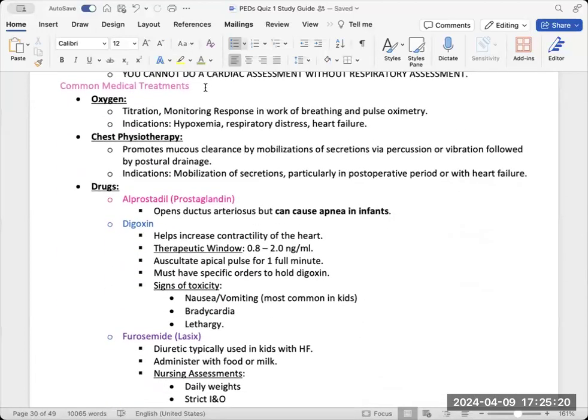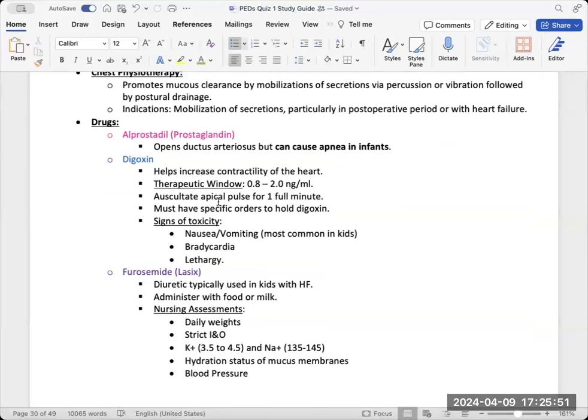But okay, so we have different medical treatments. We have oxygen to give for respiratory distress, heart failure, and hypoxemia in patients. We are monitoring how well they are breathing, so the work of breathing and their pulse ox. We want to do chest physiotherapy to promote mucus clearance and mobilization of secretions through percussion or vibration. And other drugs that we could give besides oxygen could include alprazolam or prostaglandin.